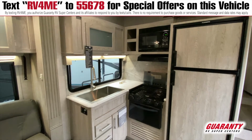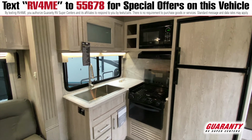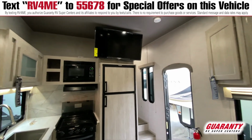That's what they do. Beautiful, deep sink in the kitchen. It's perfectly set up for what you're going to need, with the microwave, with the stove, with the oven, has all the stuff, and a nice TV above the refrigerator.